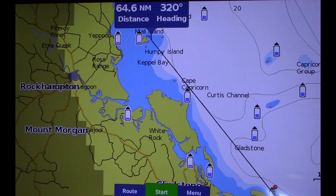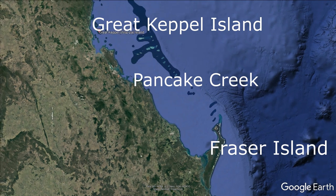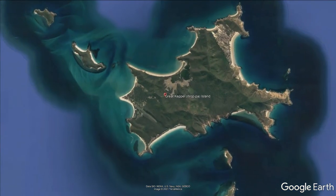Great Keppel Island is located across from Yeppoon. You're able to board a ferry at the mainland at Roslyn Bay to visit the island. There are many anchorages that offer protection from differing wind direction. We love it because you can take your dog ashore. There are many great walking tracks all around the island. We enjoy the white, sandy, clear water, swimming beaches.